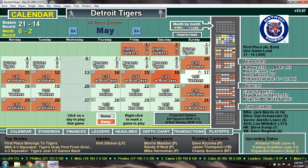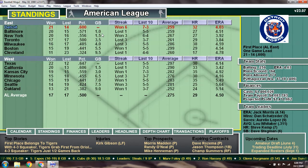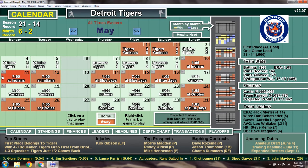Today we start a series in Cleveland against the Indians. It's a 3-game set. We are coming off a 6-game homestand where we won every single game, so we are on a 6-game winning streak. We are in first place by 1 game over Baltimore, who we just swept at home, and the surging Yankees are 1.5 back. So it's still a tight race here in mid-May. Hopefully we can keep the wins coming against last place Cleveland. They're only 11-23, the worst record in the American League. So hopefully we can keep them down and keep the winning streak going.